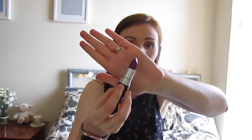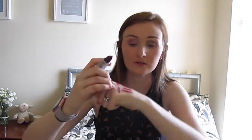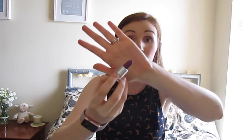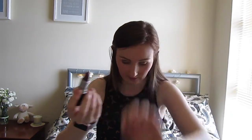Okay, the next one that I have is MAC Rebel, and it is the purple one that they have. This one's absolutely gorgeous. So there we go. This is MAC Rebel, and again, it is very much an autumn winter colour. Sort of like the Russian Red one, I haven't worn this too much just because it's purple, but I love it. How could you not love it? It's purple. So yeah, that is MAC Rebel.